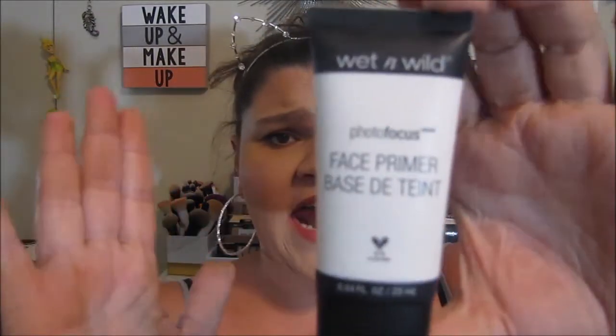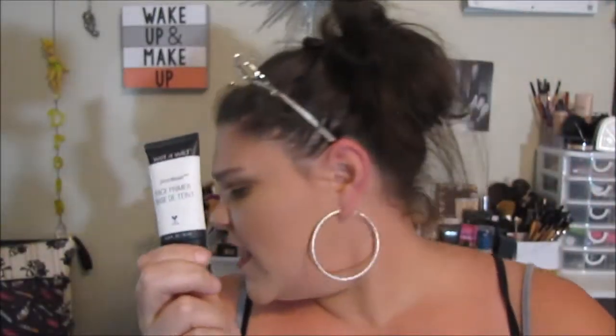So next is, I've got this Wet n Wild Photo Focus Face Primer. And I do also really like this one. I am just consistently impressed with the entire Wet n Wild Photo Focus line. The primer, the foundation, the concealer, the powder, all of it. Every single thing that I've tried from this line has been really, really good, especially for the prices, and this is absolutely no exception to that.